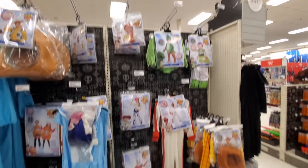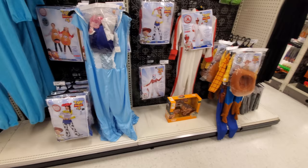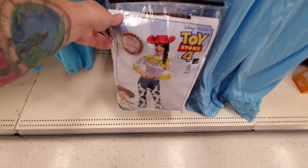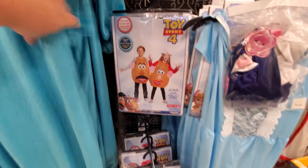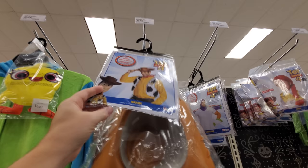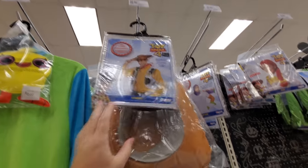And then we got the whole Toy Story 4 collection here. Look, we got Forky, Jesse, the potato heads. Here's Woody's hat. Yes, I would totally dress up as Woody too. That would be a cool costume.